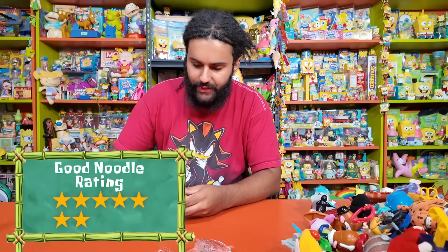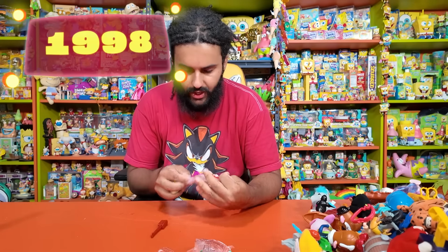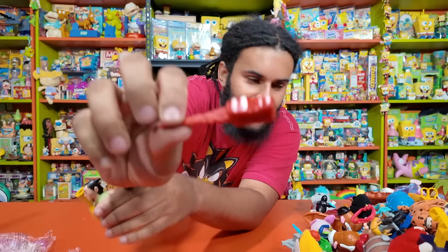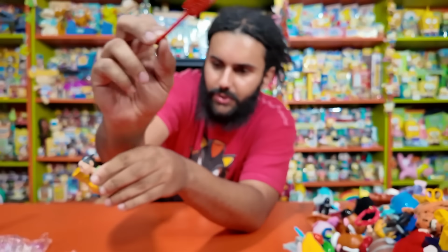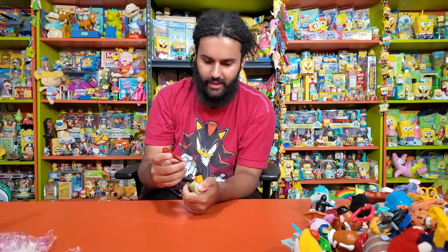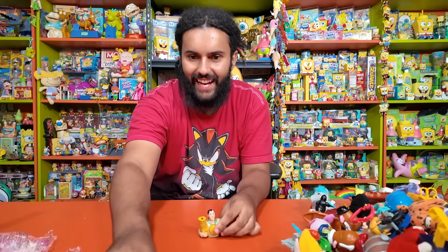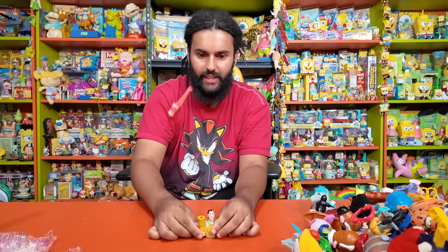Ooh, I forgot about these, the Mulan toys. So this one is, what is his name? Shang? So you have Shang here, and then you also have the firework here. The massive monster dragon firework that Mushu uses to take down the other army. So that goes in there. You use Shang, and then boom, he shoots that guy off. So that's kind of cool. That was a pretty iconic piece in the movie.